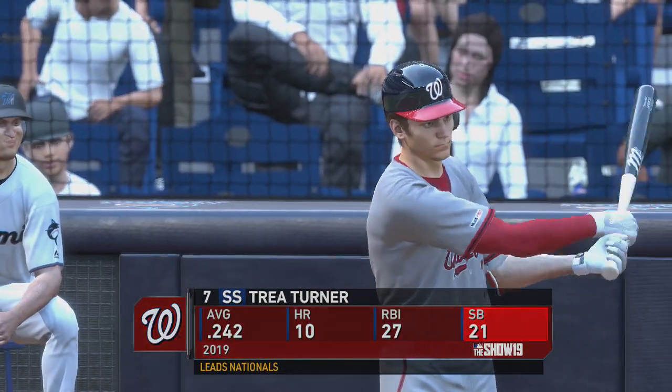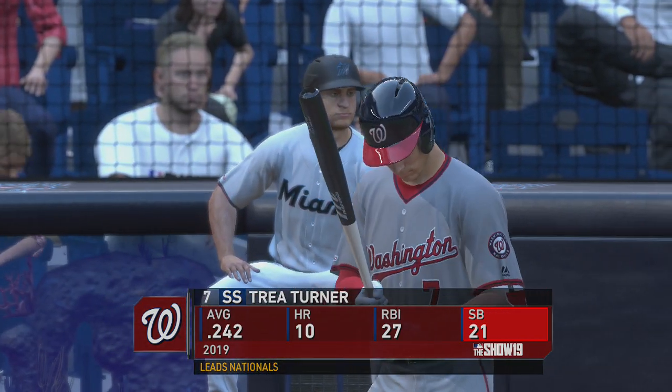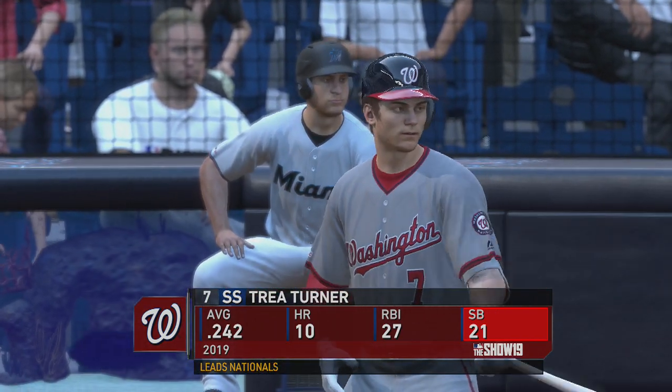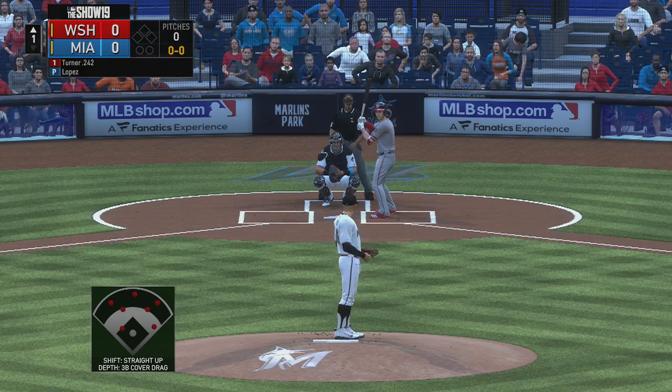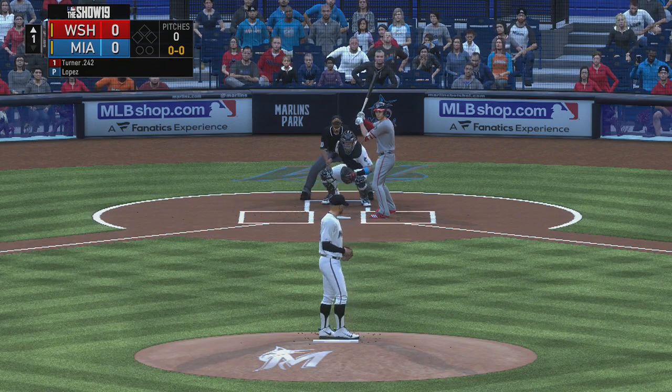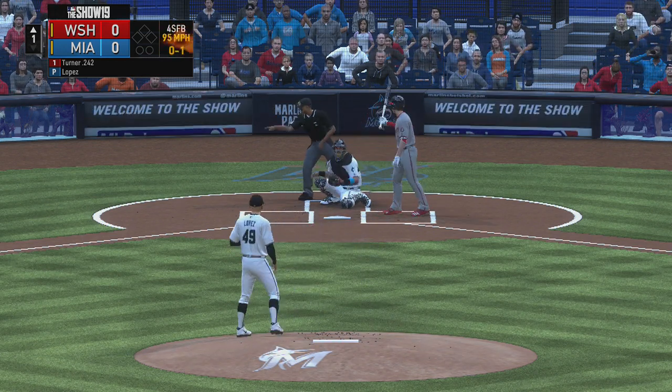Digging in now, Trea Turner, and we are set for baseball leading here this evening. For Washington, the shortstop, Trea Turner. First pitch of the at bat. In there for strike one.